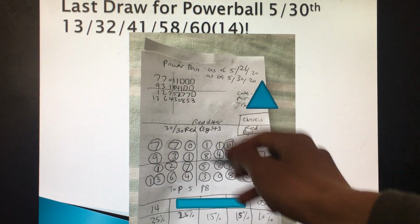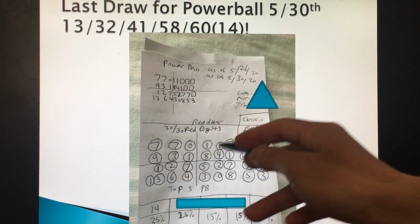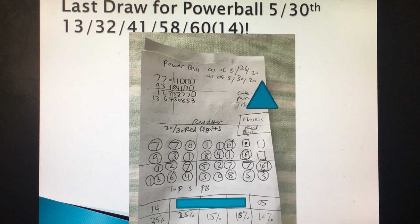Now, this one, circle and non-circle on top. Circle means all these digits are circle. For that draw, I had to use all digits as red numbers, so the red Dster and the Dster will be the same. I had no choice. I had to use the red Dster and the Dster digit to be equivalent to each other because all the digits were needed.